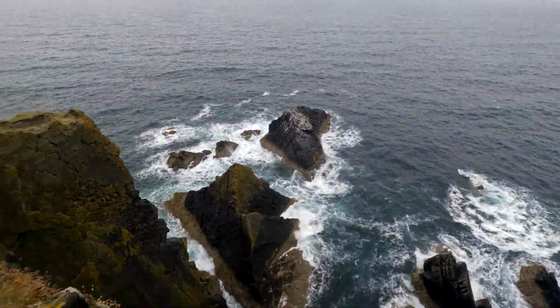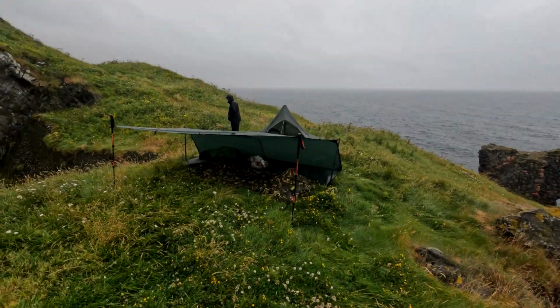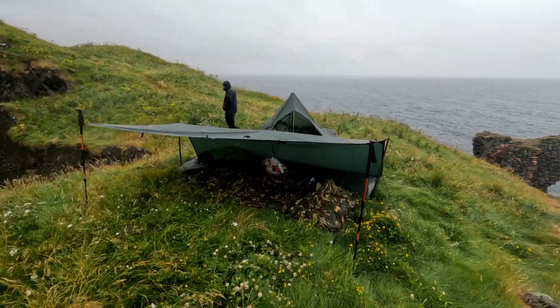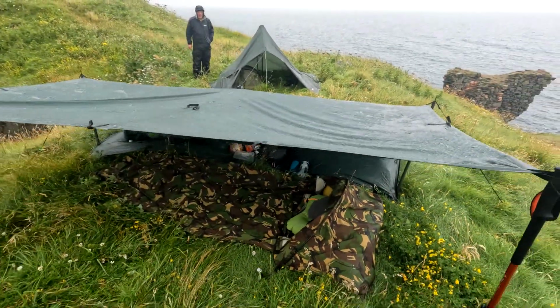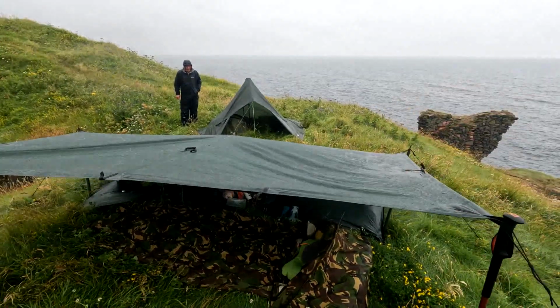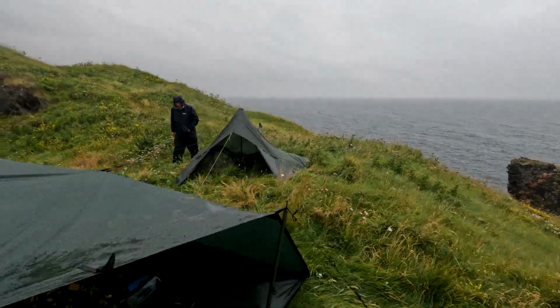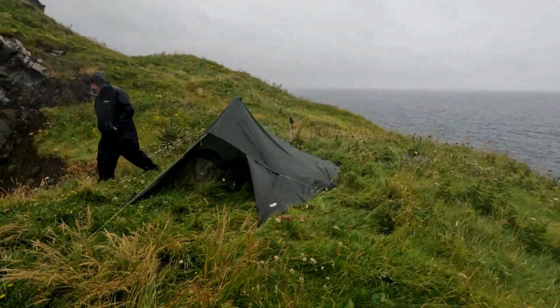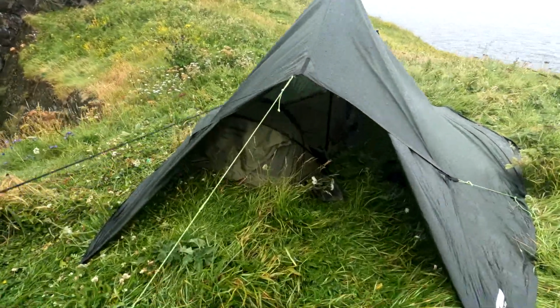So here we are, Fast Castle, and there's our setup. As I said before, a DD3 5.3 and a military Dutch hoop bivy bag, and there's Brian set up behind in his normal favourite configuration, but inside he's got his Snug Pack Stratosphere hoop bivy bag, as you can see.